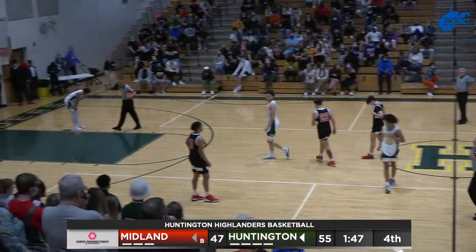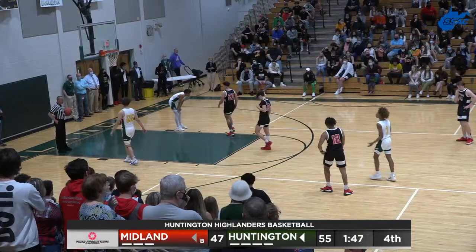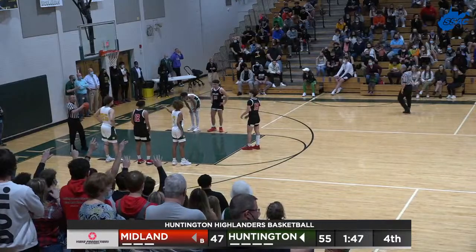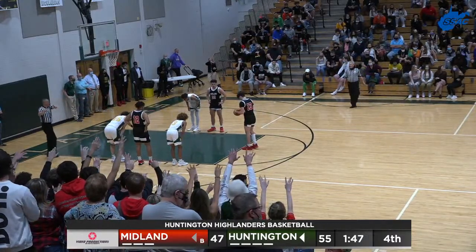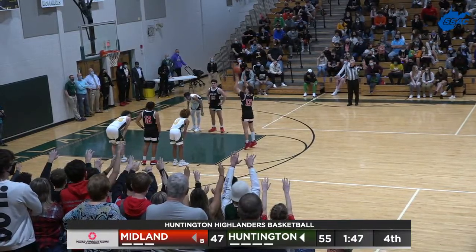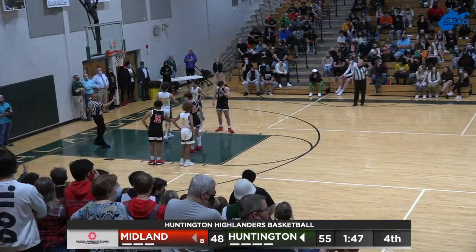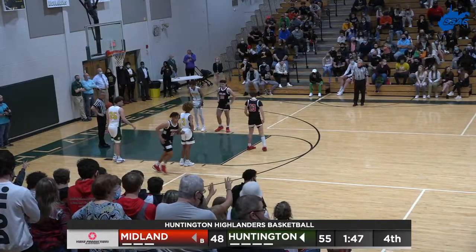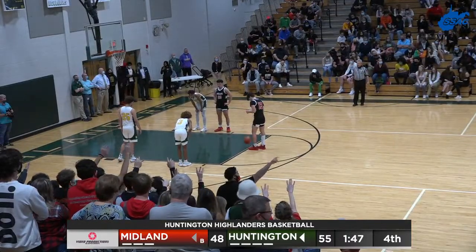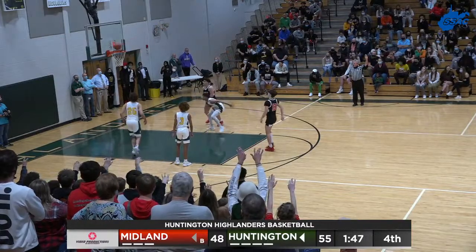That's going to put Cabell Midland back at the free throw line once again. Dominic Schmidt back at the stripe. Chandler Schmidt, left-handed shooter, front of the rim. The iron is good. Dominic, the younger of the two Schmidt brothers, shoots left-handed. His older brother, Chandler, shoots right-handed. Second shot, in and out, no good.